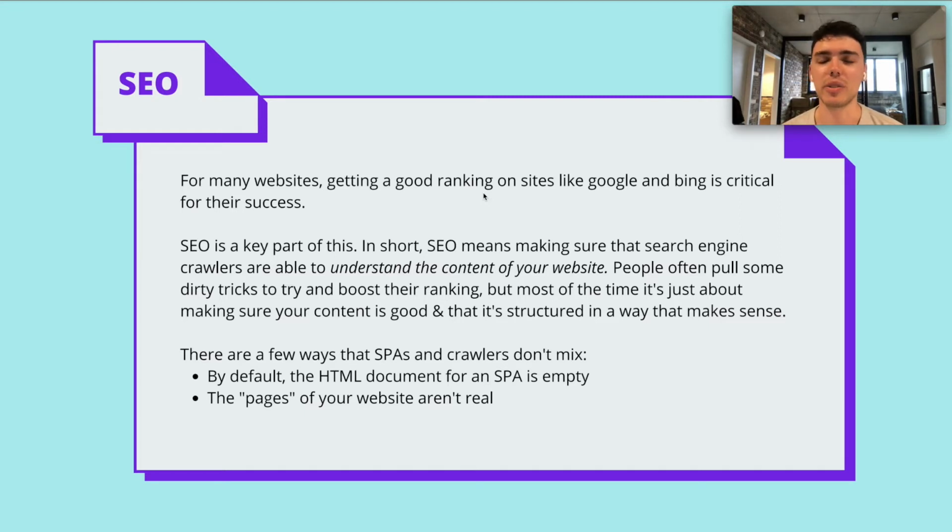Beyond being linked to a lot, which is one of the ways Google and other search engines can tell if your website is good, they also need to be able to understand the content on the page. The problem with this when it comes to SPAs is that more often than not, you're sending an empty HTML document to the user when they visit your site. So there's no content in that site, so you can't get an understanding of what the website is about.